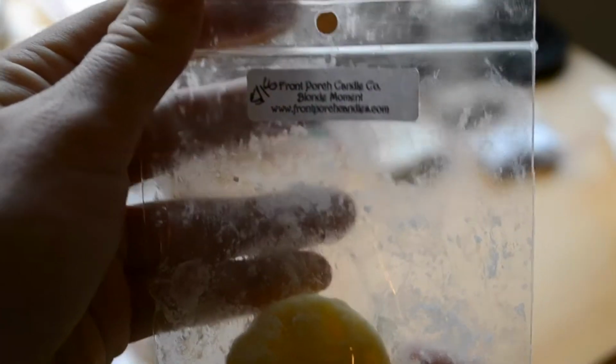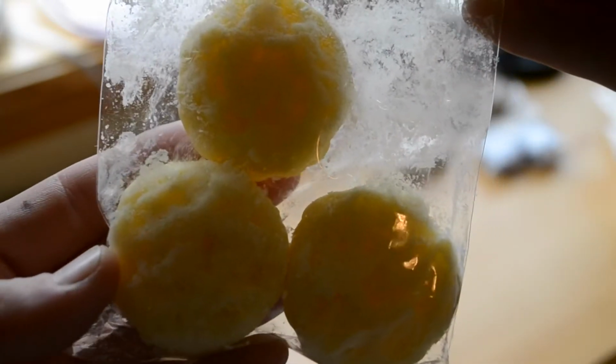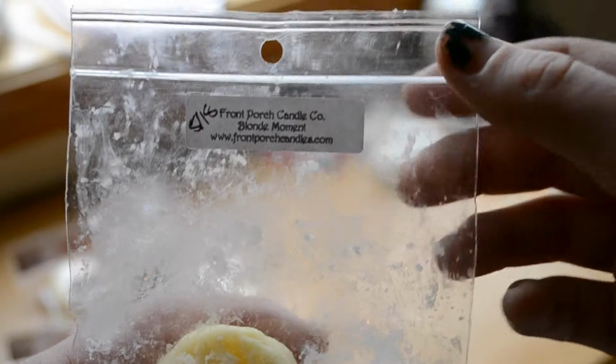This one is Blonde Moment. I did not think I would like this. I heard this was a popular scent of hers. But it smells really fruity. It's like a sweet grapefruit.